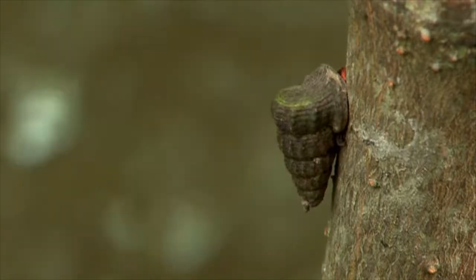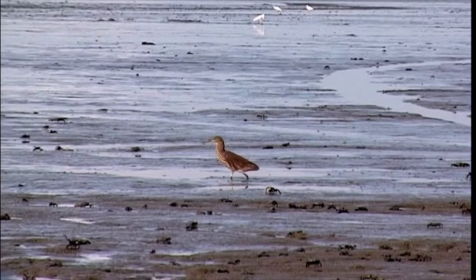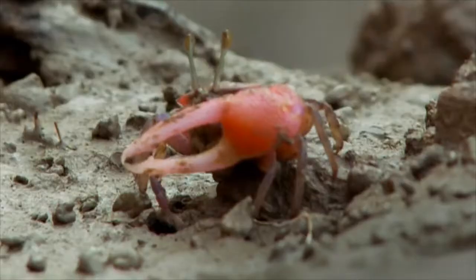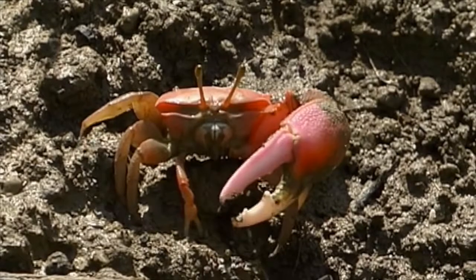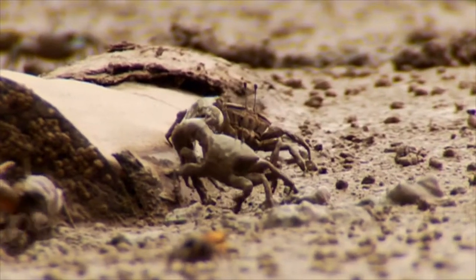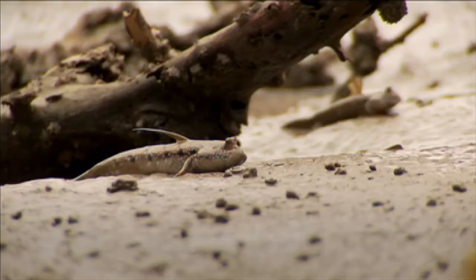An amazing array of animals can be found within the mangrove forests and adjacent mudflats. During low tide, fiddler crabs emerge from their burrows to forage for food. Males have one enormous enlarged claw, used to make rapid, vibratory movements on the surface of the mud to intimidate and fight rival males and to attract females for mating.